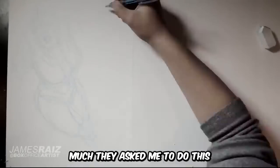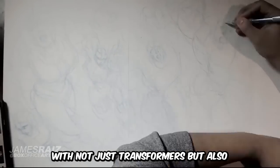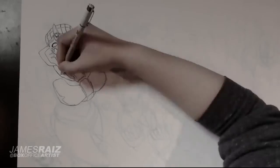And they enjoyed that so much, they asked me to do this 6-part connecting cover with not just Transformers, but also G.I. Joe, Visionaries, ROM, and Micronauts.